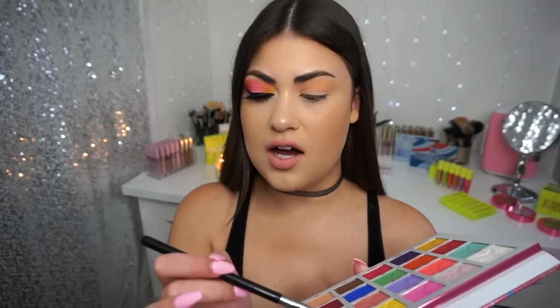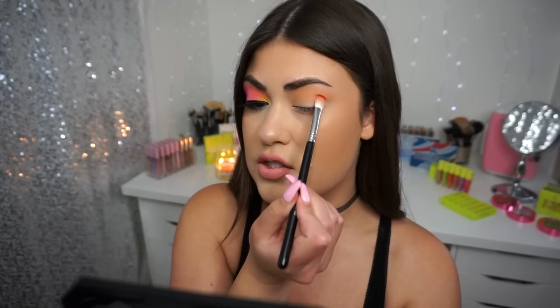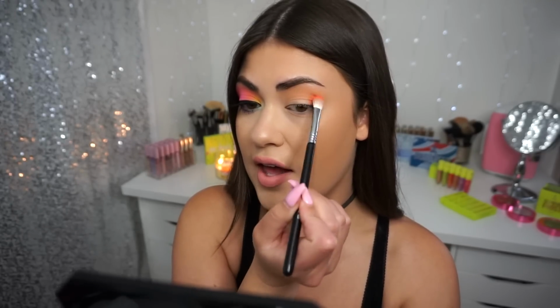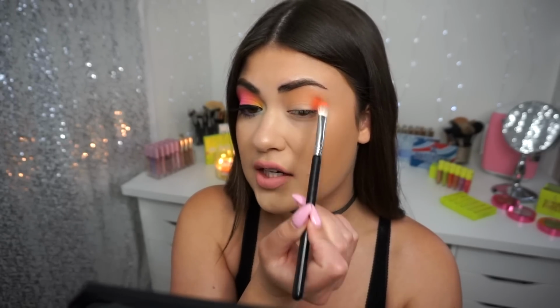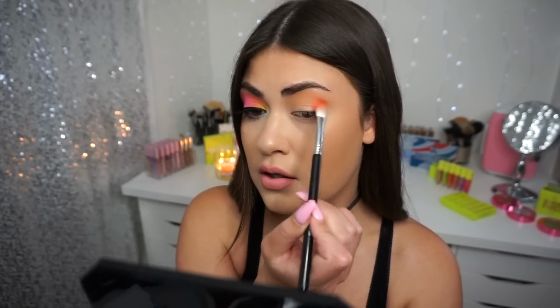Next up, I'm going into a neon orangish color called Suck. I'm dipping into Suck with an E25 from Sigma. And I gently tap this into the outer corner of my eye. And then once most of the product is down, I blend it out just super, super gently.